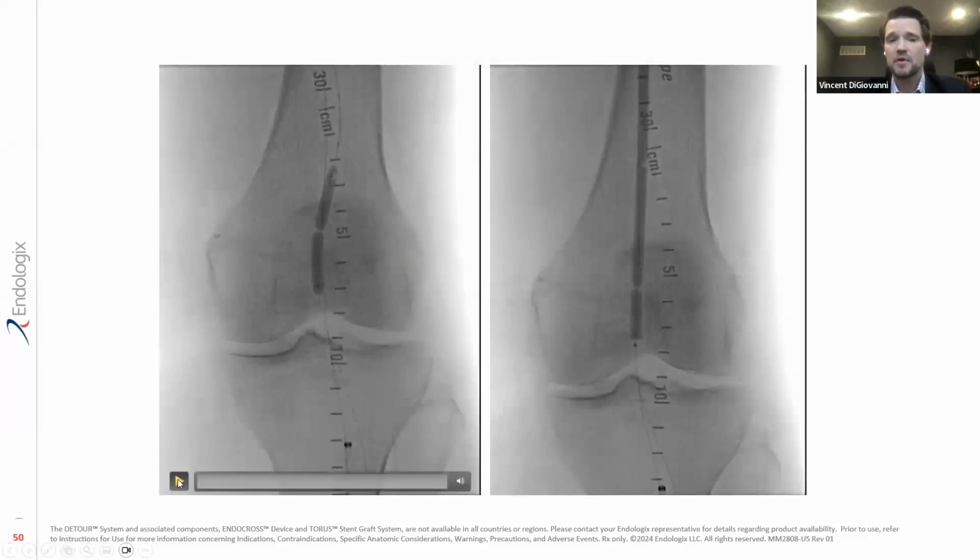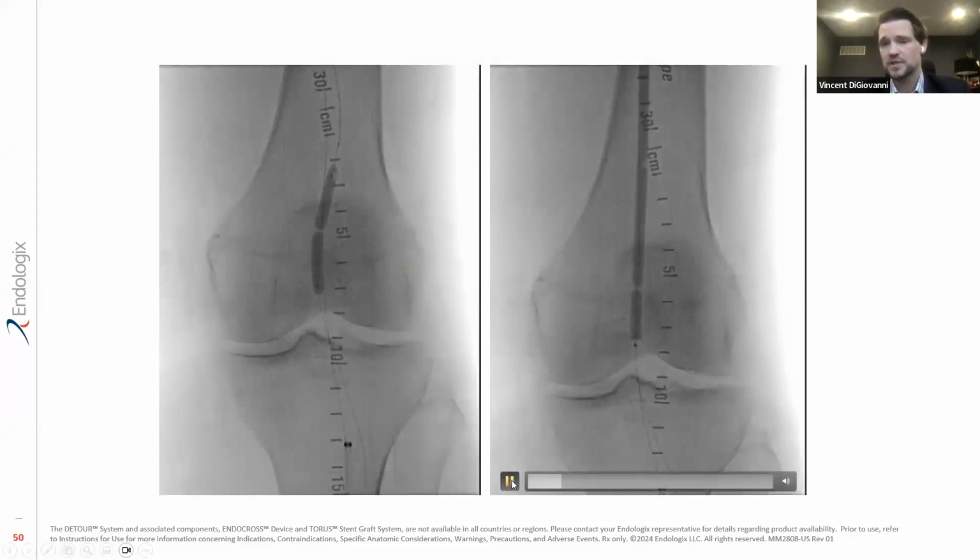Once you have your wire inside of your arterial segment distally, you bury that wire as far as you possibly can, and then you go to work on really establishing your distal anastomosis. And once you think that you're done ballooning your distal anastomosis, go and balloon it again, because there's a tremendous amount of recoil involved in these lesions, and you've got to be very, very aggressive with them.